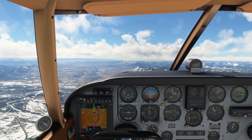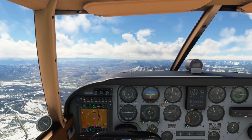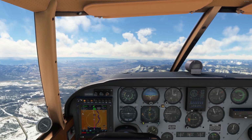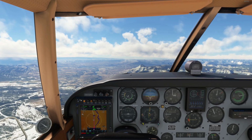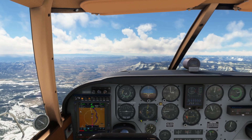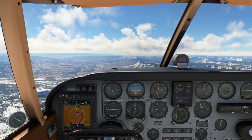Reduce the power. At 12,000 feet, let's say that I will be doing 2,000 RPM. I will lean the mixture a bit.